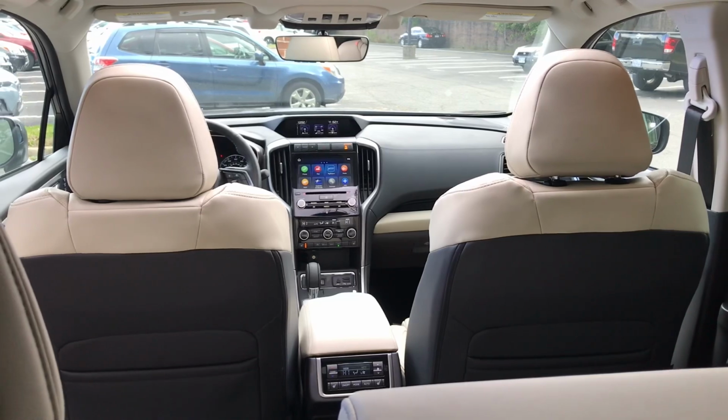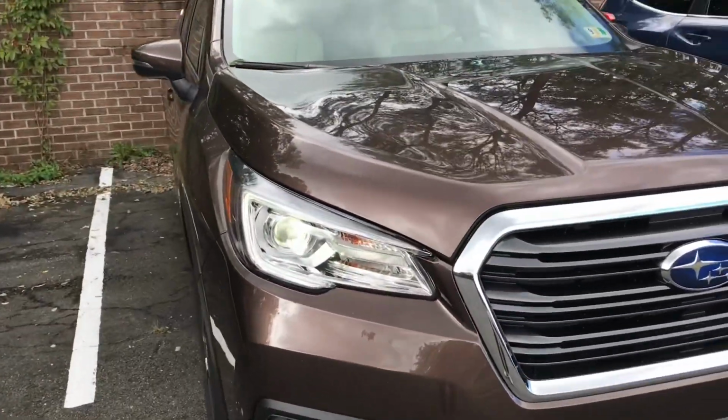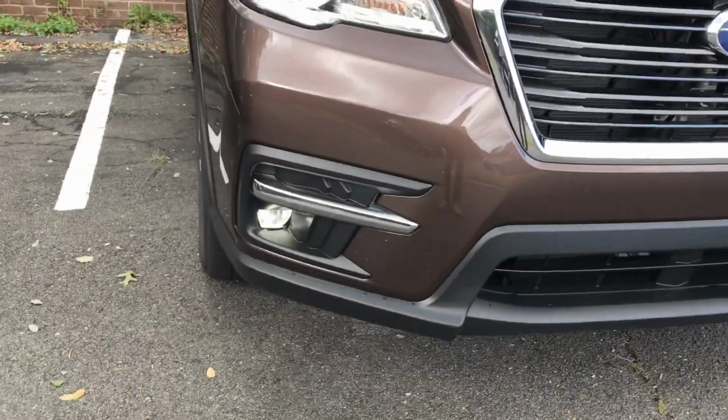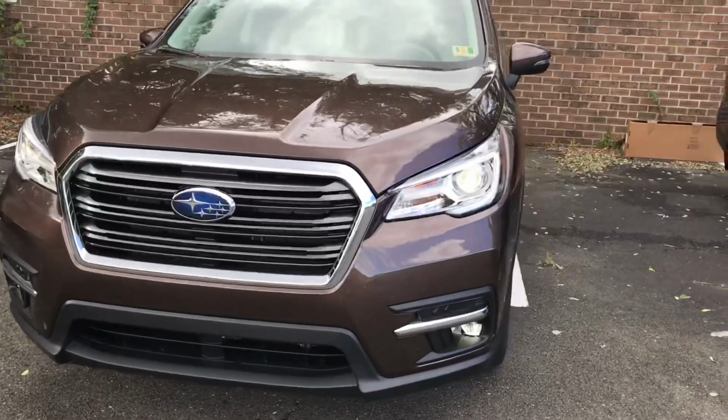Definitely an upgrade from the previous model. This is what the vehicle looks like with the headlights on, the LED running lights, and then the fog lights as well. And this vehicle does retail for $43,000.